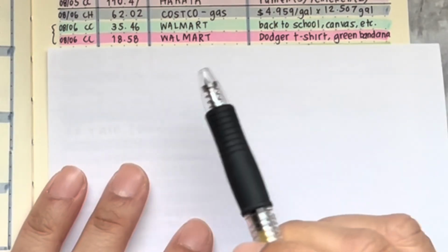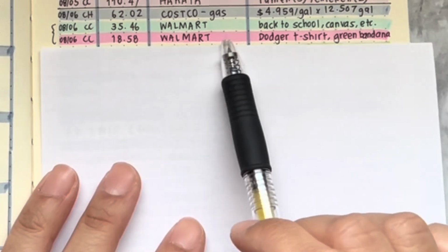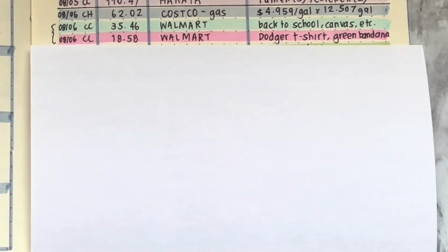Anyway, so also at Walmart, I spent $18.58 out of the clothing category. I got a Dodger t-shirt and a green bandana. So the Dodger t-shirt was like $16, which was awesome. So I got that for my son.